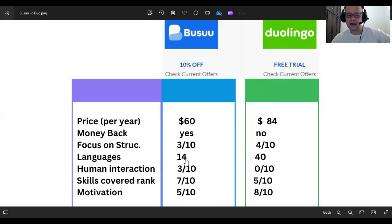On Busuu, there are 14 languages, but I think there are some advantages on Busuu, right? The human interaction on Duolingo, I didn't see anything of that. On Busuu, there is a little bit, because we can record our voice there, and all the users who have experience in language learning can correct you and can study the language with you, you know.